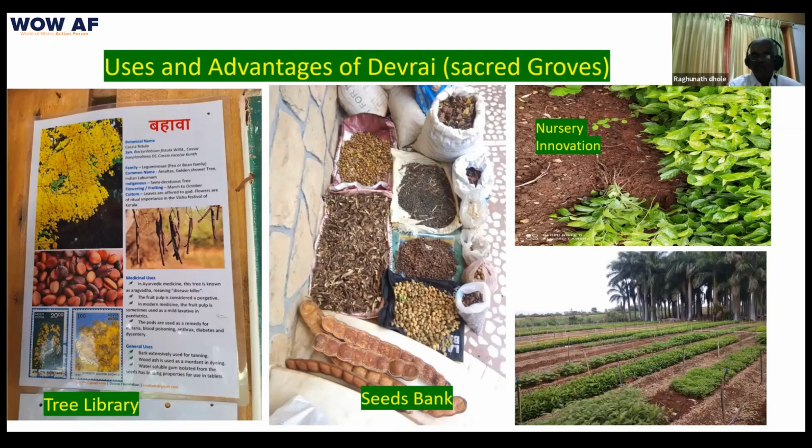We can imagine, because everywhere there is soil, manure, polythene bags, water, why are we wasting and just increasing the carbon footprint? So we can make a nursery anywhere by transporting only these seedlings without polythene bags.